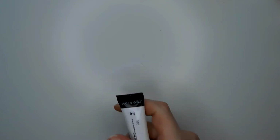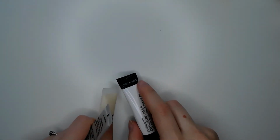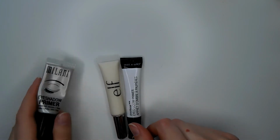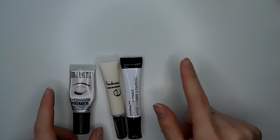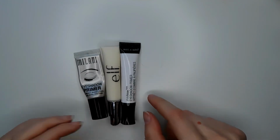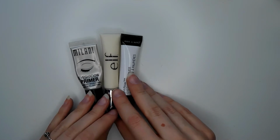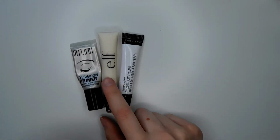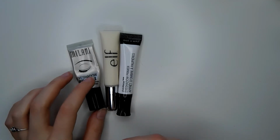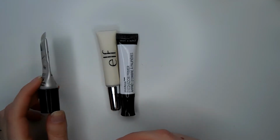And then for eyes, I have 41 total, not including each individual shade in eyeshadow palettes, but if I was going to include each individual shade, it would be 125. So I have 3 eye primers. This is a glitter glue. I'm just including it in here because it's kind of a primer. And I'm thinking I might be able to use up this Milani one. I don't know, it's been going forever.